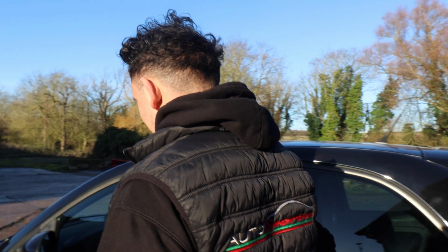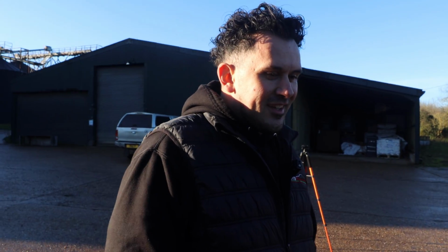So, which is your favourite so far? Out of these two, because this is what we're comparing, at the minute, I don't know, maybe I should drive them both. But at the minute, I'm more towards the Punto.